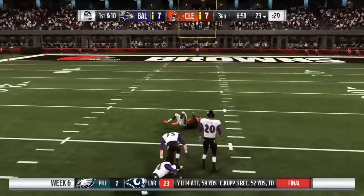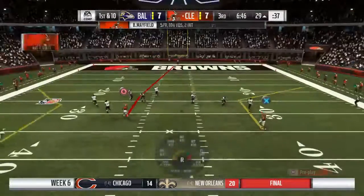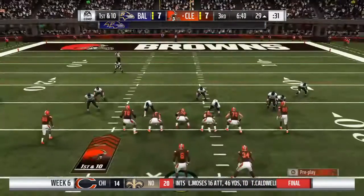And that's caught inside the 35. And all the way down to the 29. It's a big play there for the Browns. 48 yards.